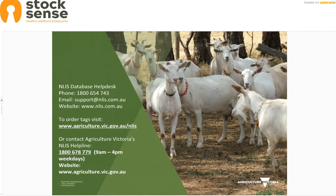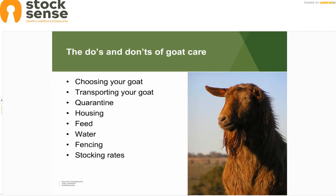Okay, now on to the next section, which is the do's and don'ts of goat care, which will cover how to choose your goat, transportation, quarantine, housing, feed, water, fencing, and stocking rates.